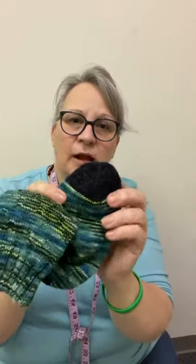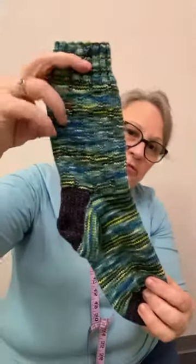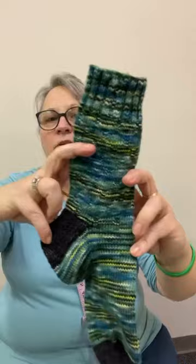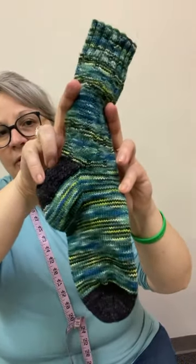And then this nice round toe. I love this round toe. So it's going to be a very nice, comfy sock. I'm very happy with the way the yarn is knitting up and the colors. So one down, one to go.